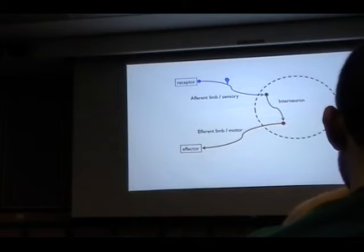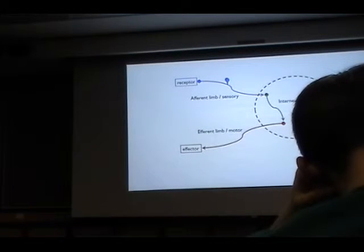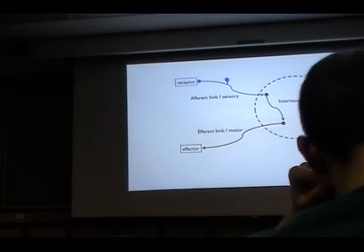If you think about this, you can blindfold someone, or not even, you can take your hand and put it behind your back, and you know where that hand is. You can't see it, but you know. That's proprioception. That's because this thing is exquisitely tuned to let you know where things are.